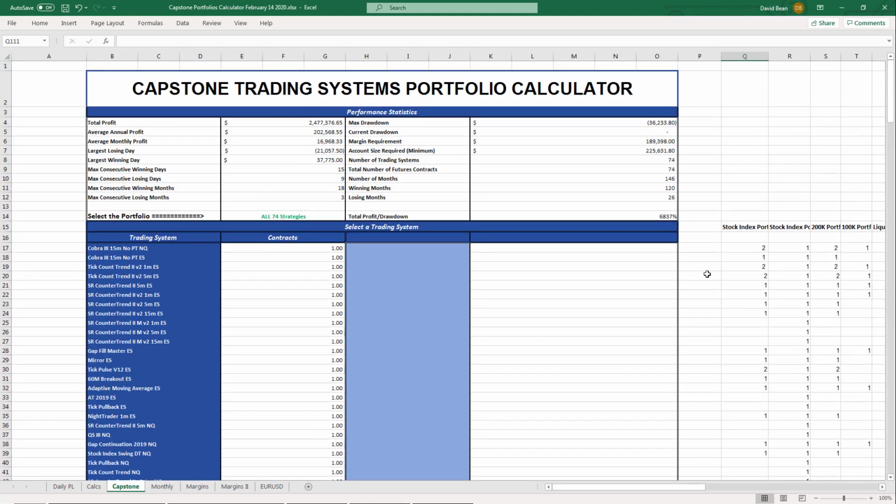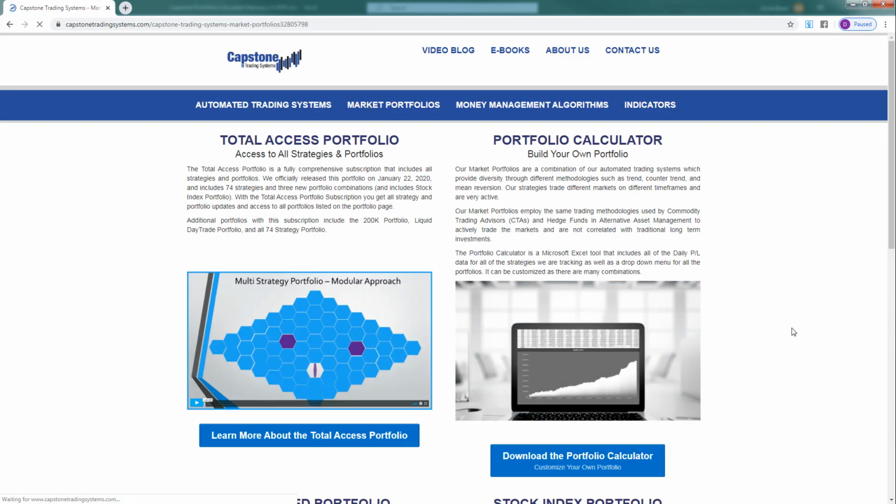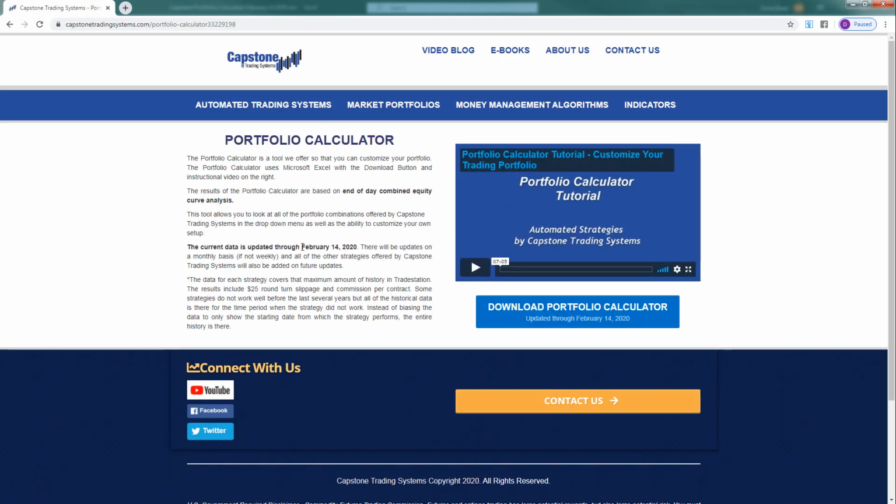This portfolio calculator has been uploaded to the portfolio calculator page. I'm going to show you where you can find that. Go over to my website, capstonetradingsystems.com, click on Market Portfolios. Download the portfolio calculator, and you see it is updated through February the 14th.